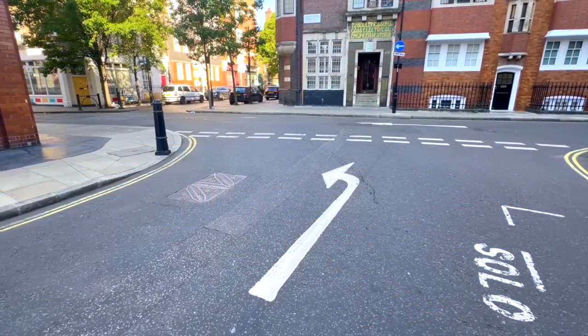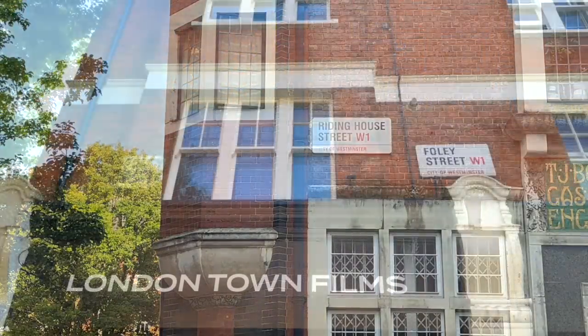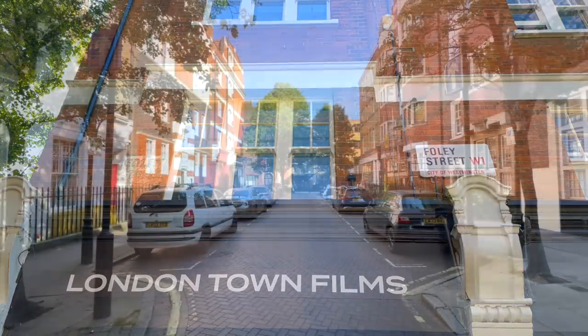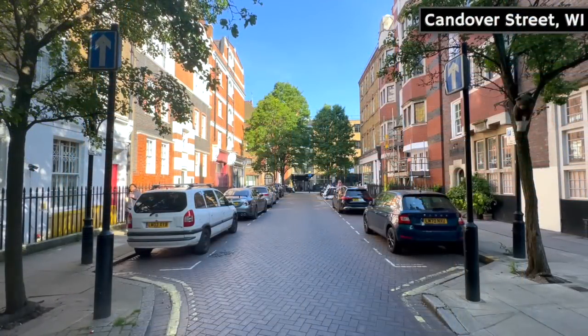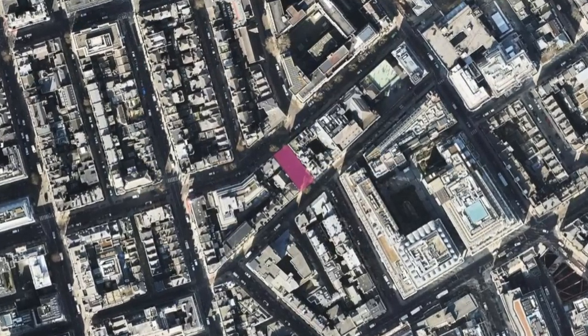Buried amongst the maze of one-way roads in Fitzrovia and connecting Ridinghouse Street to Foley Street is Candover Street, which at 39.7 metres, or 130.2 feet long, is easily one of the West End's shortest roads of note.